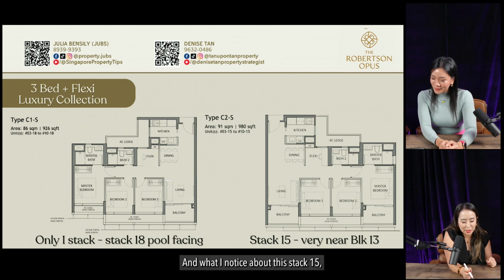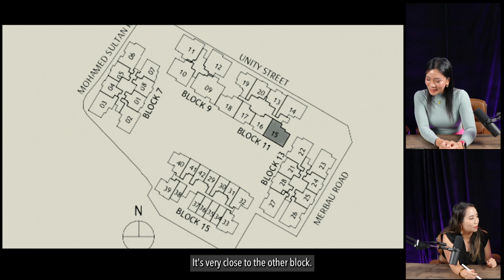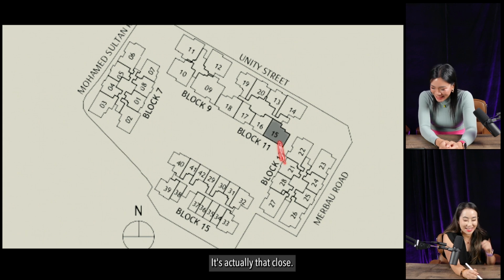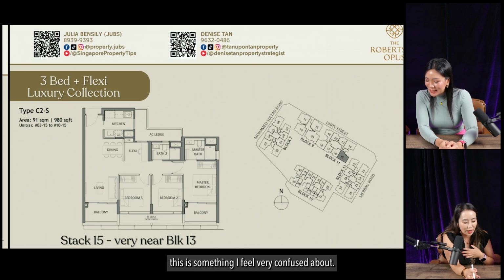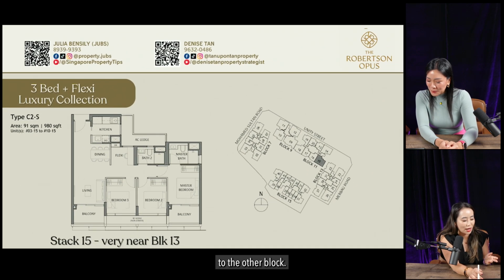And what I noticed about this Stack 15, maybe just let me show you, it's very close to the other block. Honestly, I think maybe if I stand here, I probably might see the person here. I might be able to pass them stuff as well. It's actually that close. So honestly, for this stack, although it's facing inwards towards the pool, this is something I feel very confused about, because I think it might be a bit too close to the other block.